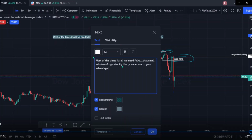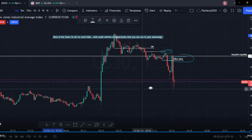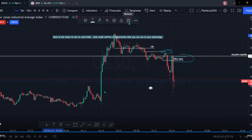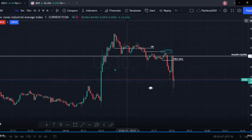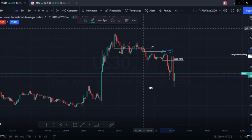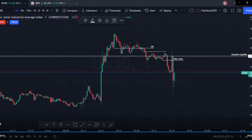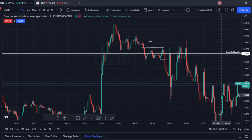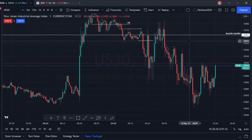That small window of opportunity that you can use to your advantage. This indeed was, or is, a small window of opportunity here. If you realized what was happening here, you could have made your day or your week even, one shot, one kill, as ICT calls it. Let me go back to the live chat. Let us look at what price did after that.